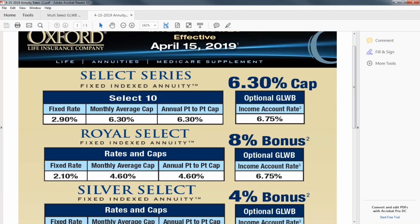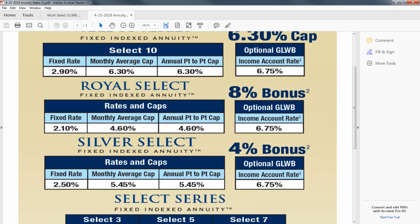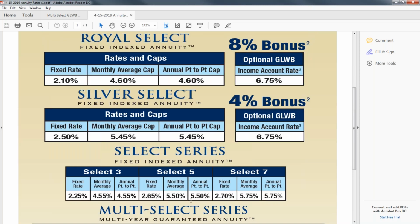And here it is on your screen. So you can see on that Select series, that's the 10-year product. It's a point-to-point option of 6.3 and probably one of the biggest caps available on a point-to-point in the marketplace here today. You can go as short as that 3-year, a 5-year at a 5.5 cap, or 7-year with 5.75. So really great caps, all with income account riders available to you as well.